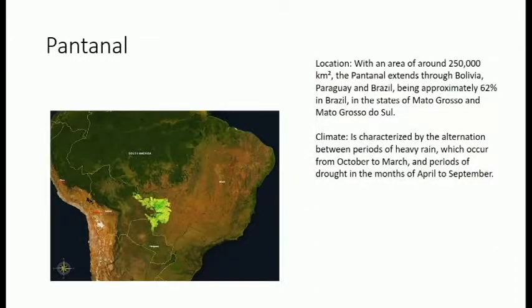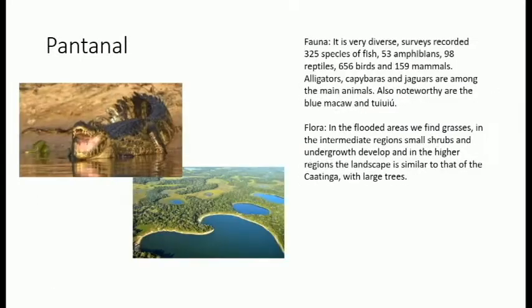The Pantanal extends through Bolivia, Paraguay, and Brazil and has about 250,000 square kilometers of area. In Brazil, it is about 62% in the states of Mato Grosso and Mato Grosso do Sul. The climate is characterized by the alternation between periods of heavy rain, which occur from October to March, and periods of drought from April to September.